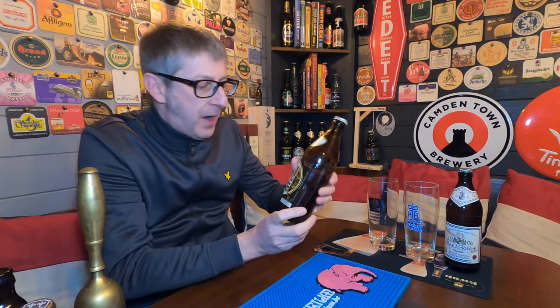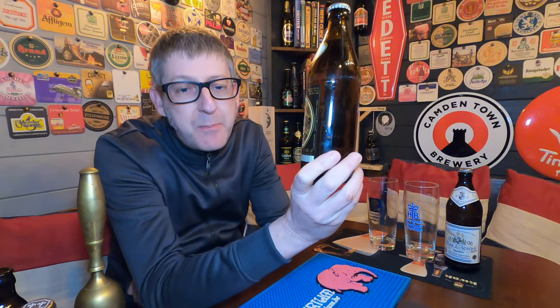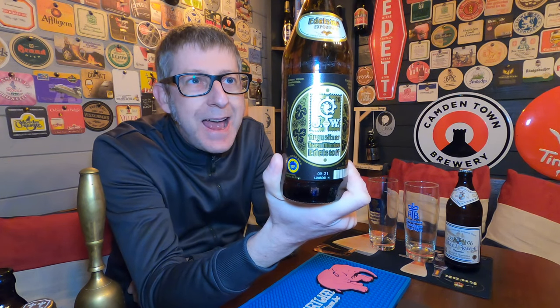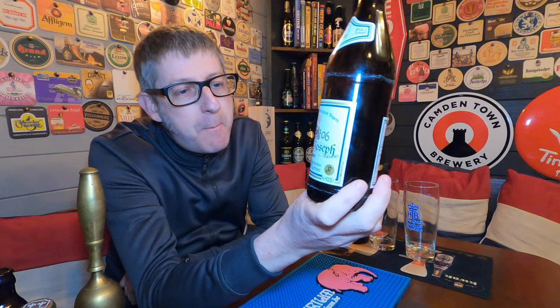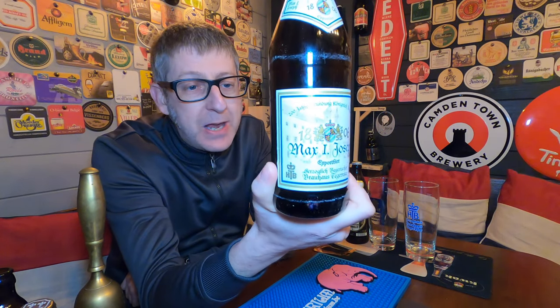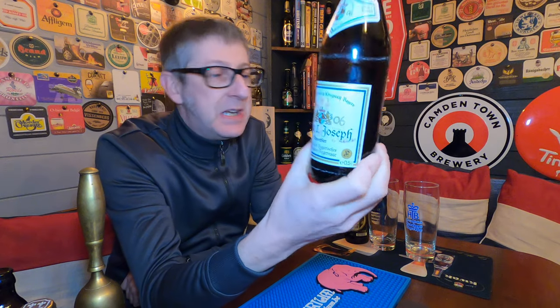And in the red corner, from Augustiner Brau, we have a bottle of the Augustiner Brau Edelstof, coming in at 5.6% ABV. And from the brewery Tegernseer, we have a bottle of their Max Joseph export beer, coming in at 5.2% ABV. So, I've done both these beers. I've reviewed them separately.